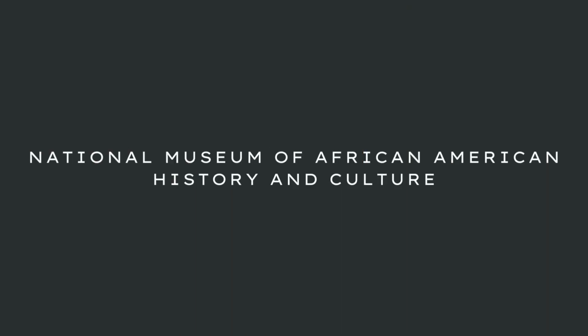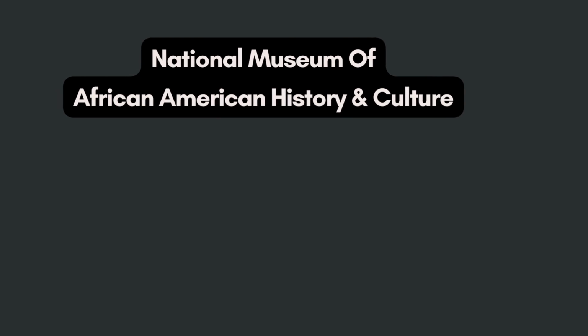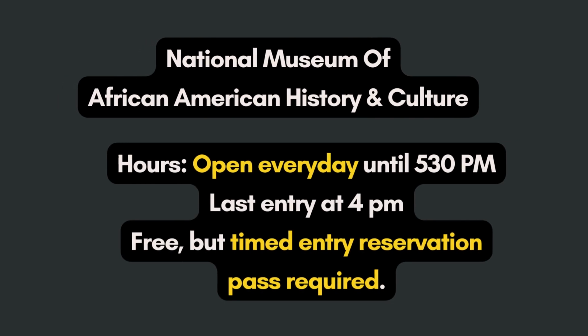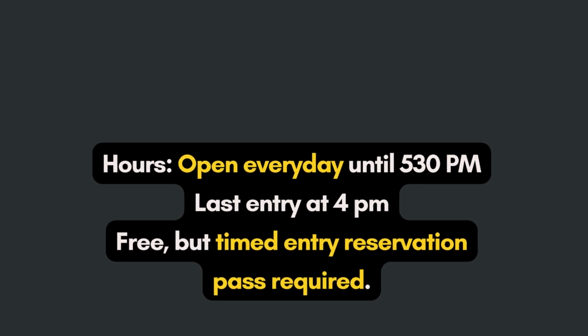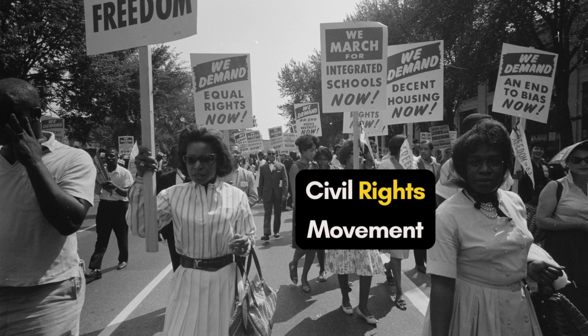Let's also look at the National Museum of African American History and Culture. Visit the only national museum devoted to documenting and sharing African American life, art, history, and culture. With 85,000 square feet of space, it's about a mile long of walking and at least 2 hours to see everything. Let's also look at the Library of Congress.